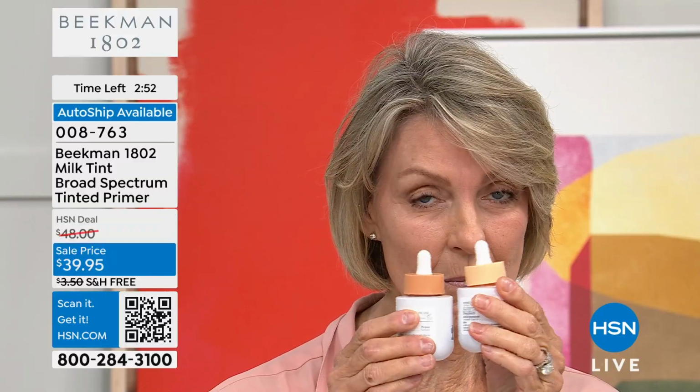And you will find your color because we have a spectrum of all skin types, and you can mix these two as well. You can find like 2 different colors to mix. Right, and you can kind of create your custom shade. I will tell you, these are going fast.